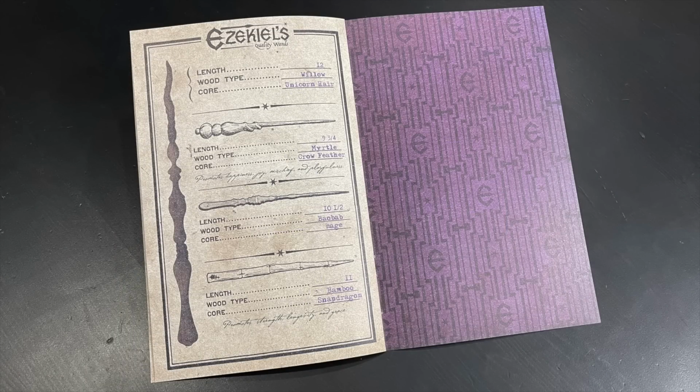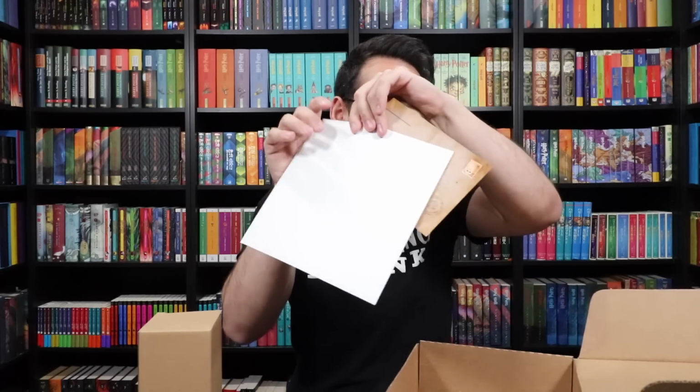We know in the wizarding world there are multiple wand makers, so why wouldn't there be Ezekiel's magic wands too? I'll put the pictures of the different pages on here. You guys can pause and take a look at each one. A fun addition to the box. All right, we have three art prints. There's a lot of stuff in here. Holy moly cannoli. All right, we have 4 items left.